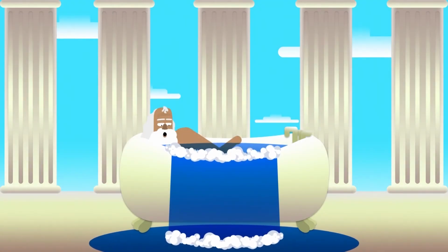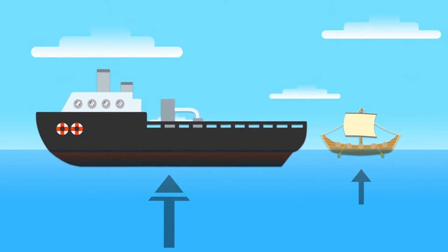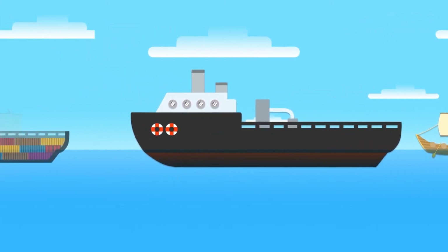We still use his name to describe Archimedes' principle, the idea that a floating object displaces, or moves aside, its weight in water. When something floats and you try and push it down with your hand, you might feel it push back. That is buoyancy. A hollow shape, like the hull of a boat, can push a lot of water out of the way to generate a lot of buoyancy, enough even for a ship made of a material like metal to float.